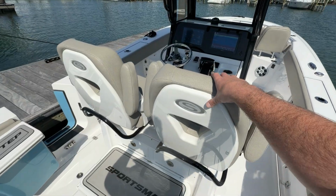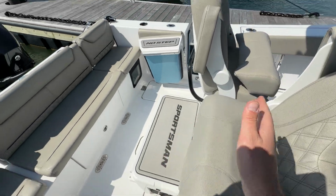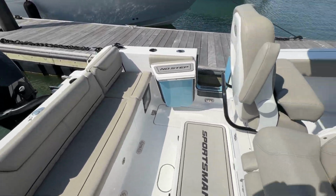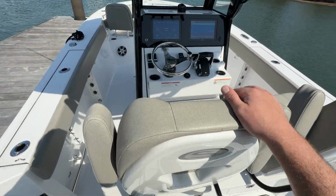These twin helm chairs will completely turn around, which is awesome. You can sit here, put your feet down here, and kind of just look aft, whether you're fishing or just hanging out with friends. Love that. Armrests, tackle drawers.